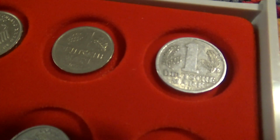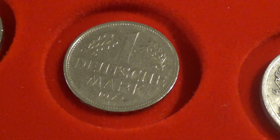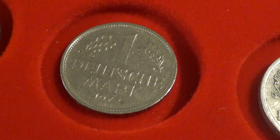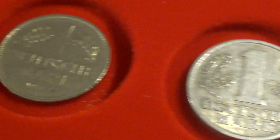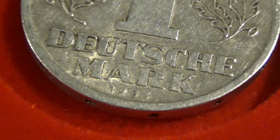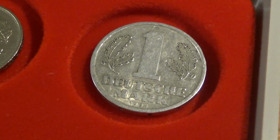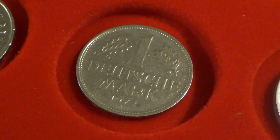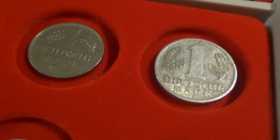So, you might be familiar with these two coins, or this coin. The Deutsche Mark. This one is from 1972, and here's another one that's from 1956. Now you might wonder, what is the difference between these two? Are they even from the same country? Well, not really.